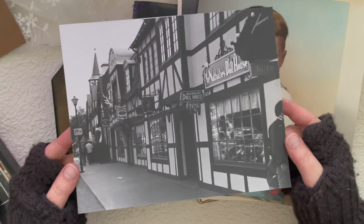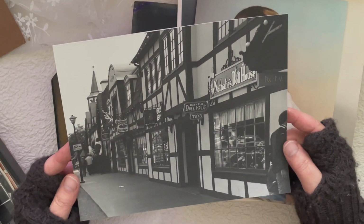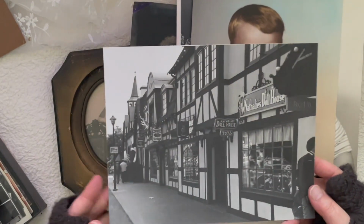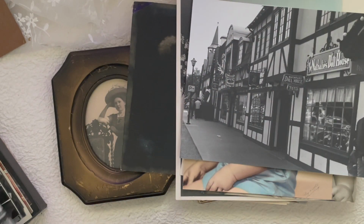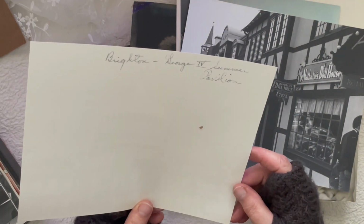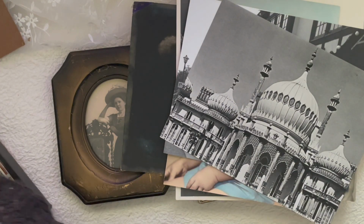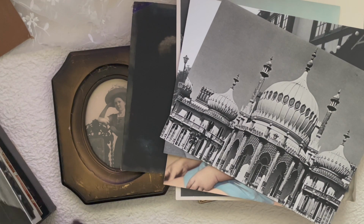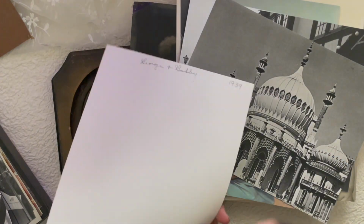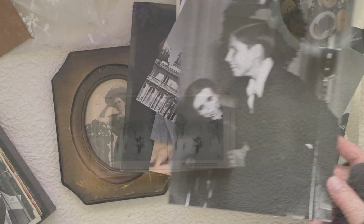This is a really interesting photo. Natalie's dollhouse. Yardage. This is England. That's a really cool photo. Then there was this one. Brighton. George IV's Summer Pavilion. There's a kid and his dummy. George and Gabby, 1939. Look at that.